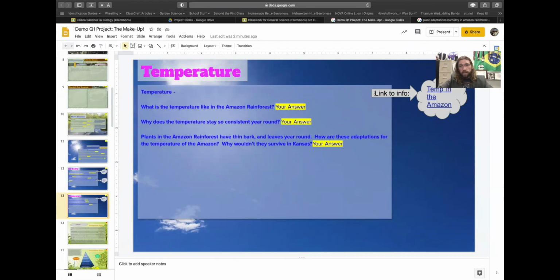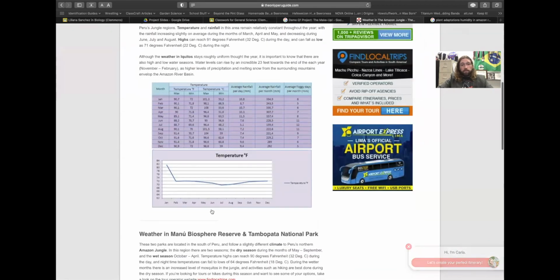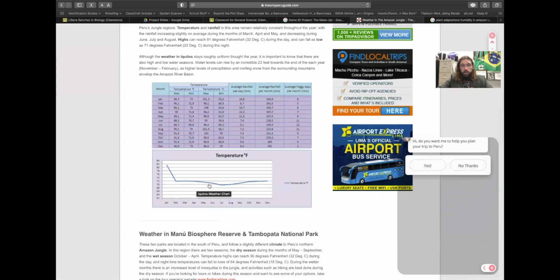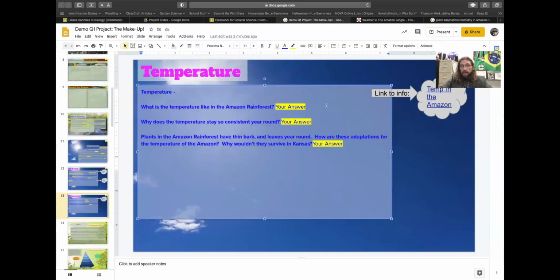What is the temperature like in the Amazon rainforest? Well, check this out. When you click on this link here that I gave you, it talks about the weather there, and it gives you some averages. And what I'm looking for is an average temperature. If you have to calculate an average, go for it. But if you look, temperature in Fahrenheit, it's 90.7 degrees in January. It gets as low as 88. So the average temperature is like 89. I can do that in my head. So it's generally about 89 degrees in the Amazon rainforest. Give me an actual number.